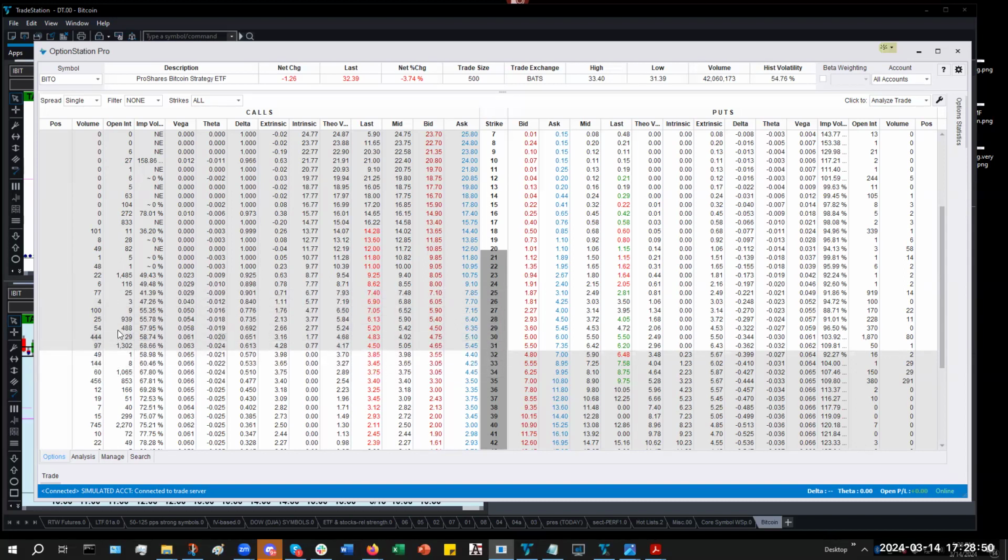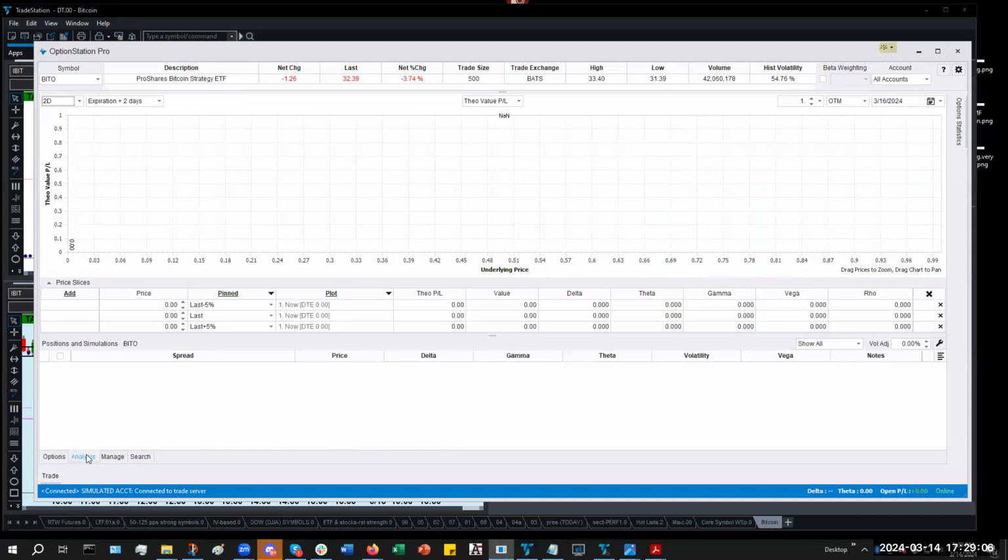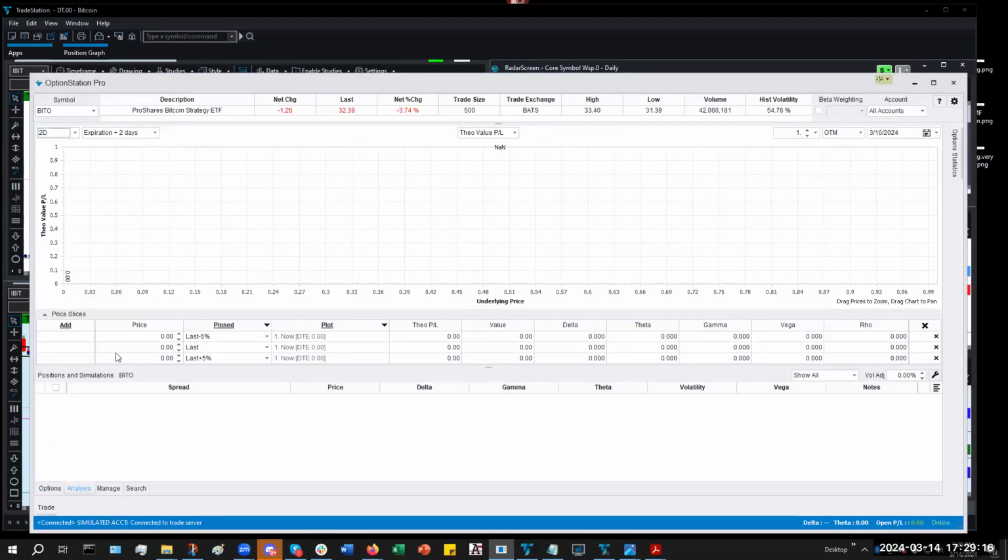So what you want to do is make sure that when you get into a trade, A, of course, you buy enough time, and then B, you generally trade something that has a reasonable amount of volume and open interest, okay? That's one thing. And then once you get into the trade, and we're not going to go into this now, let's say you select an option. What you're going to do then is plot various prices here, and then utilize your options platform to assess the risk and reward proposition.